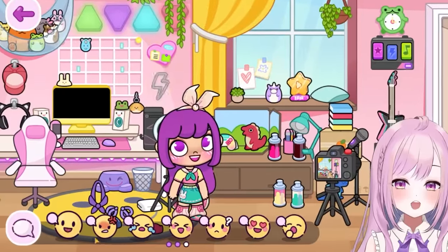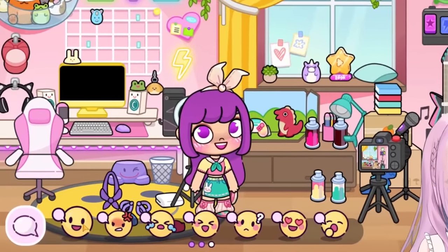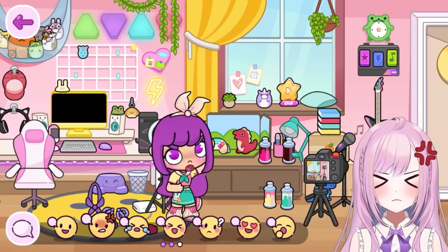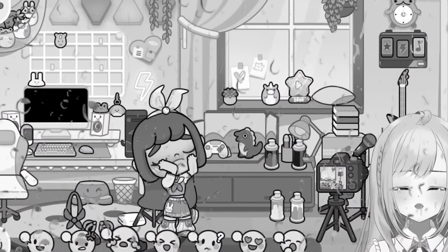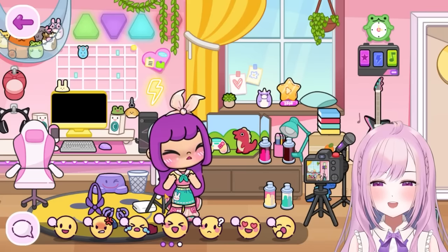I forgot to tell you guys, there's also new emotes and expressions. Look at this. You can talk and use emotes at the same time like this one. Blah, blah, blah. And this one. I'm so angry. I haven't gotten enough sleep last night. How dare you. Oh, I'm so sad. Everyone's gonna call me back. It's so funny. I think I'm so funny and I'm not that funny.